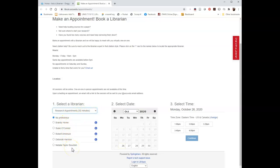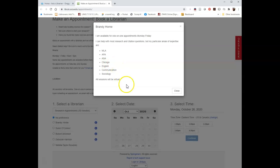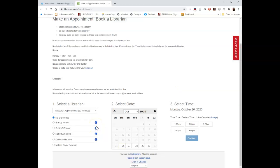You also have the option of selecting a specific librarian. So if you know that a particular librarian taught your class library instruction or something like that, or you've worked with somebody before, you're welcome to select someone. Also, each librarian has areas of expertise, and you can click on the information button to see what those areas of expertise are. But for the most part, all of the librarians should be able to help you with your research in pretty much any class, particularly this class that you're taking with Dr. Miller. So you don't necessarily need to select a librarian.